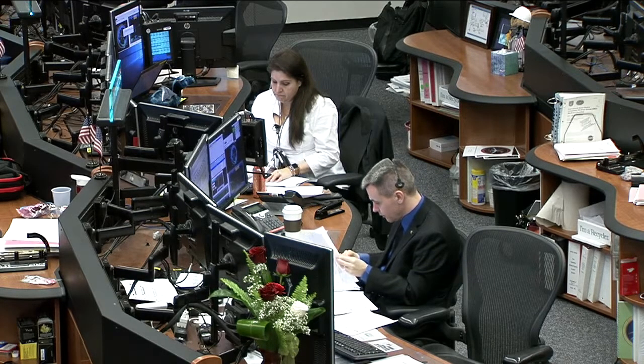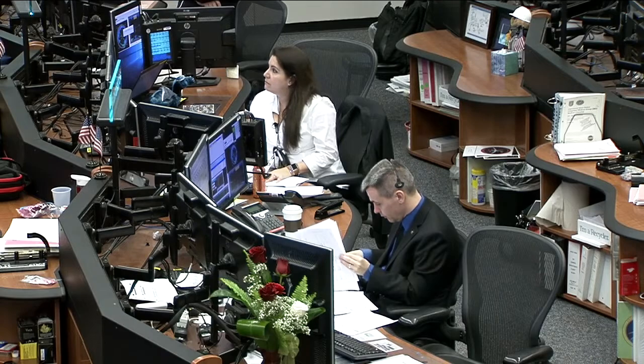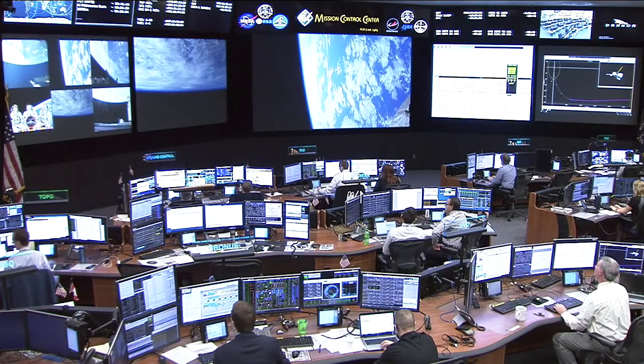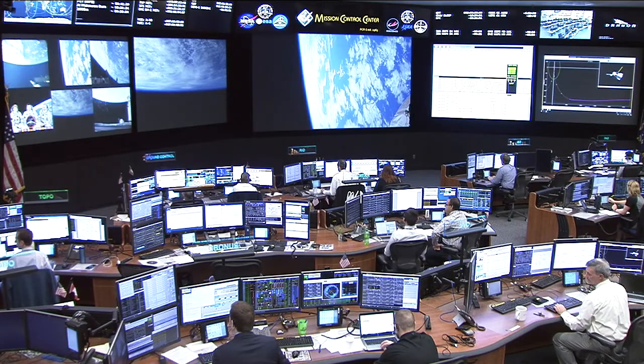Very exciting time. They're working through the monitoring of Dragon out of the cupola window. This is a bay window facing towards the Earth at the bottom of the International Space Station. Of course, a lot of the specialists in this room are here specifically for DM-1, and a lot of the work out of this room has been done specifically for this mission, especially recently, a lot of preparation.